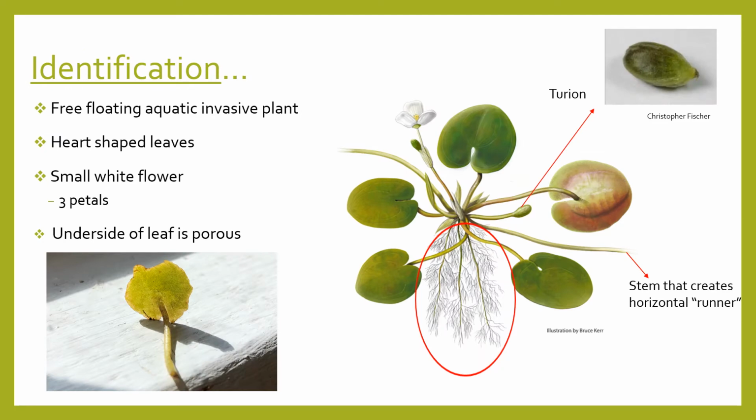Here are some ways to identify European frogbit. It is a free-floating aquatic invasive plant. It also has heart-shaped leaves, a small white flower in the middle with 3 petals. And if you look at the underside of the leaf, you'll notice that it is porous or sponge-like. This varies from the look-alike lily pad, which has veins at the underside of its leaf.